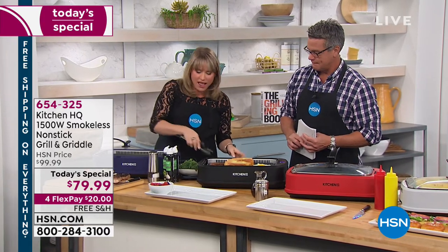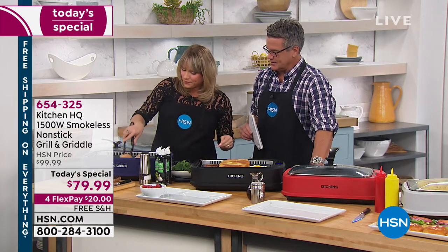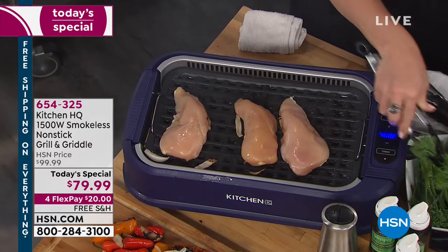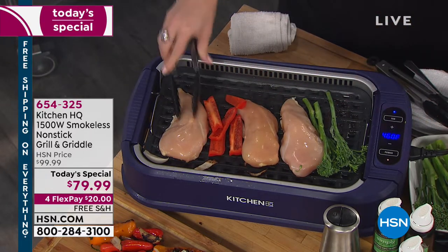All of those odors. And then it has that LED control. So let's pop on our chicken breast. What I like is that it gets hot enough to sear. And see, that's another problem that you have, is the power. Now this is 1500 watts. Most of the smokeless grills you see on the market are gonna be in the 1200 watt range.